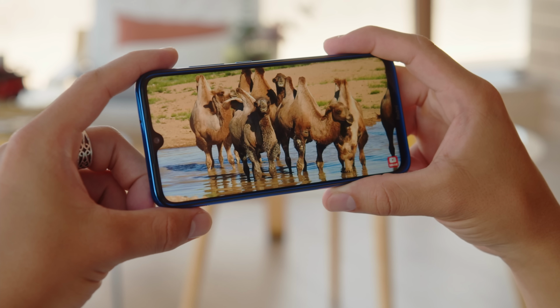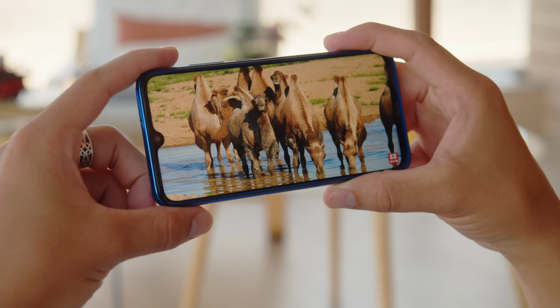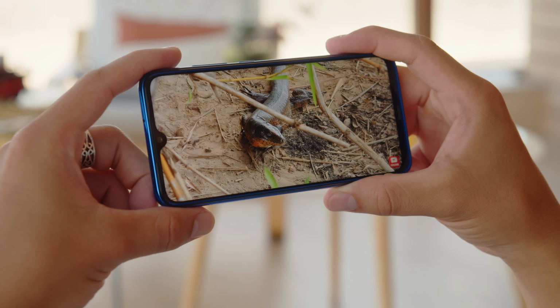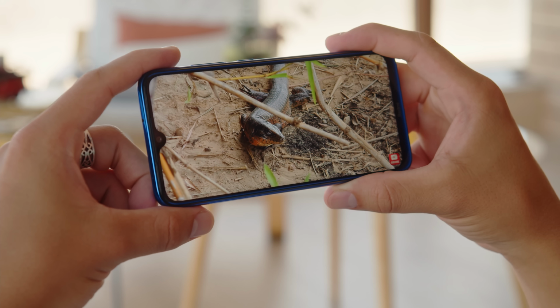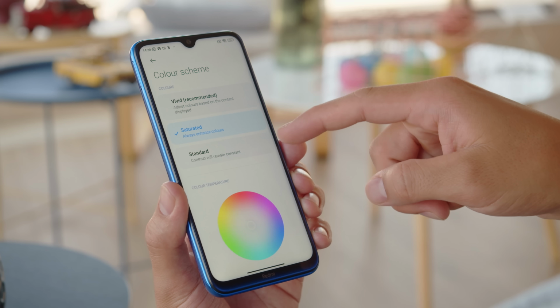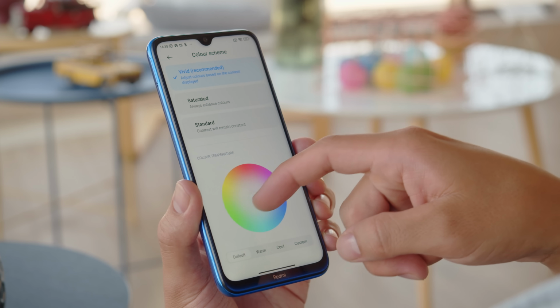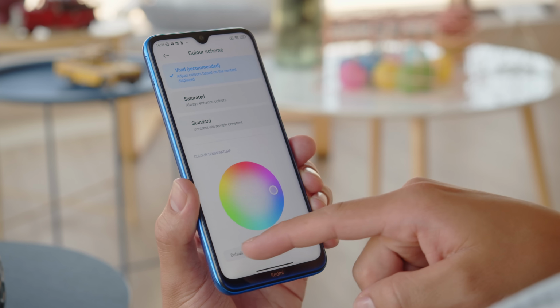Max brightness is actually better this time around. We measured around 560 nits with a brightness slider, which boosts to 620 nits in auto mode in bright conditions. But at the same time, the color accuracy isn't as good here as on the Redmi Note 8, even if you take the time to fiddle with the colors in settings.